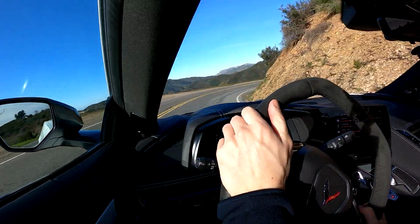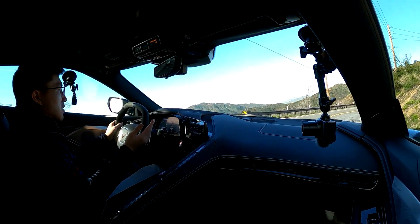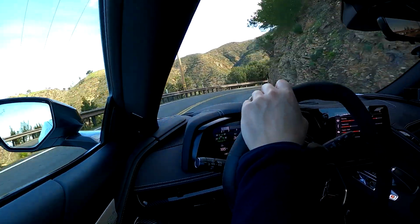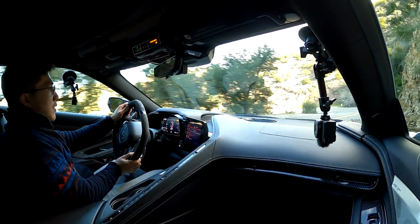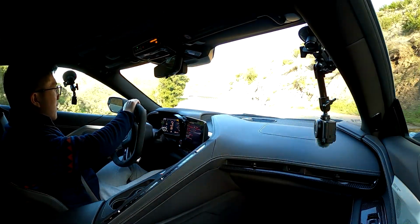It really is. Now, if I had one complaint with the driving dynamics, the steering is okay. It's an EPS rack, of course. It just doesn't have a ton of feedback, but at least you can adjust the weighting to your liking. Looks like my camera battery died here, but that's fine because it's time to wrap up this review.